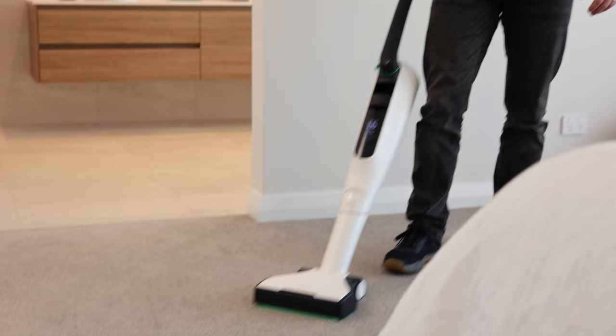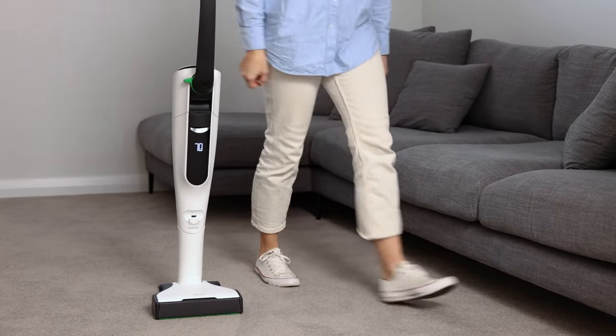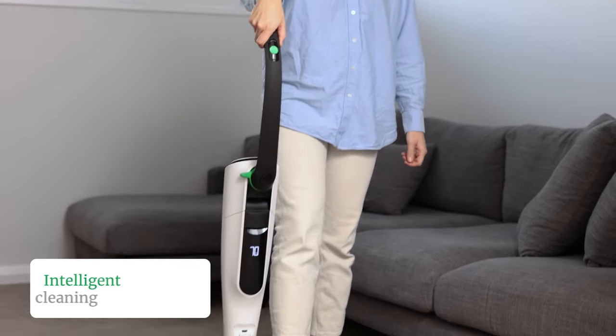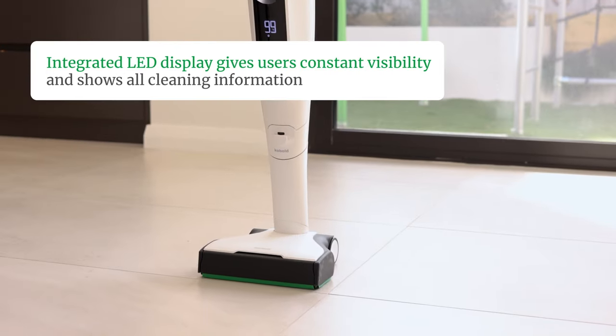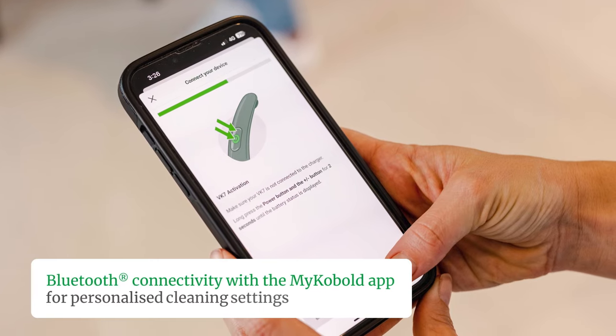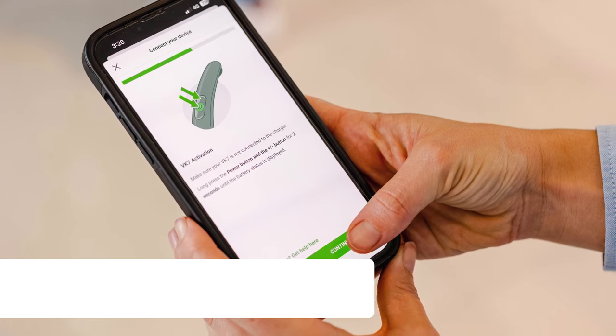Not only is it cordless, but the convenient locked parking position allows the VK7 to stand upright unassisted, even allowing you to stop mid-clean and come back to the same settings with one simple click. The large and easy to read display shows battery charge level, filter bag level, and allows you to connect to the My Kobold app for personalized settings, reminders, and so much more.